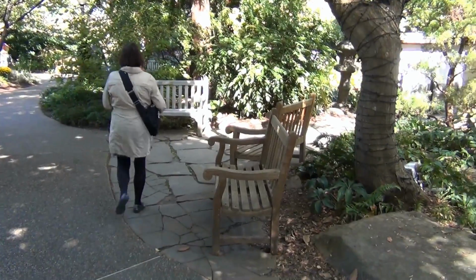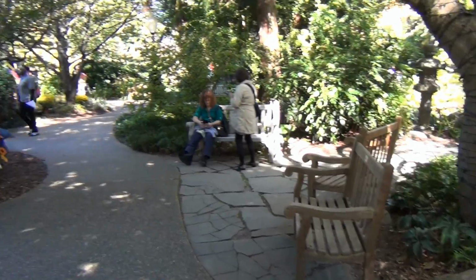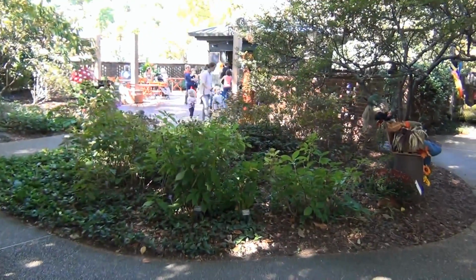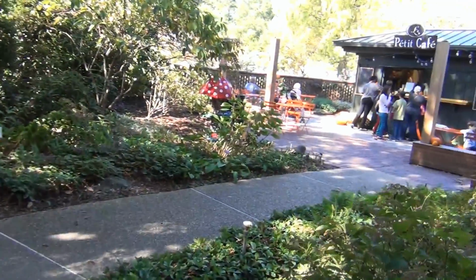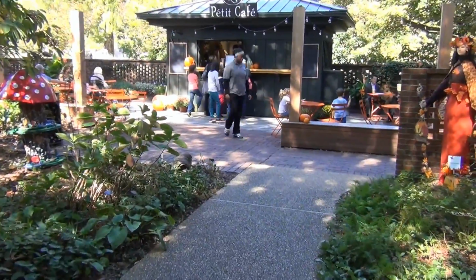And you have sitting areas where students can relax and talk and do homework and just have a good time together, enjoying the great outdoors. And then you have an area where folks can sit down and relax from the walk.